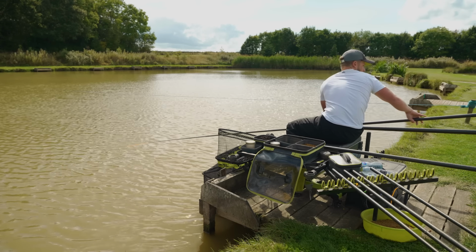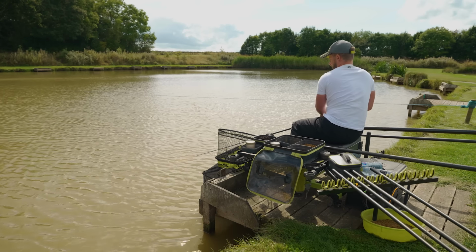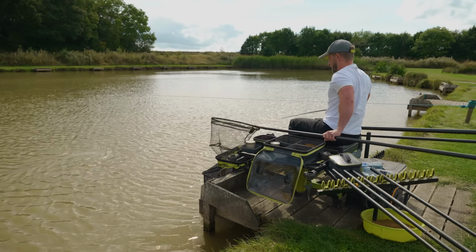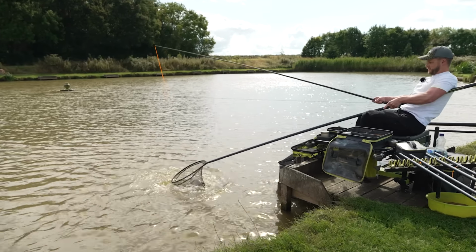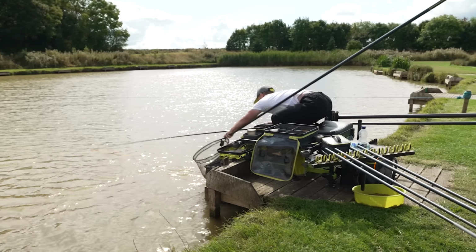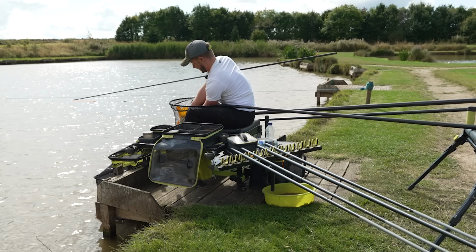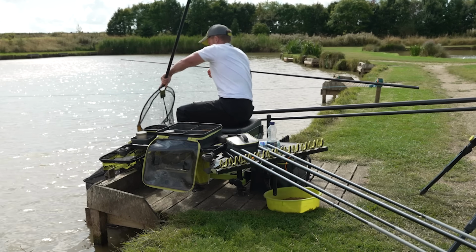Bringing around onto my top kit. Keeping it nice and low. Just feel the head knocking against the elastic. And then if we get our landing net ready. There we go, fish number 10. Nicely hooked in the top lip. We'll slip her into the net and we'll find out if that is going to be enough to get us over the challenge threshold of £100, folks.